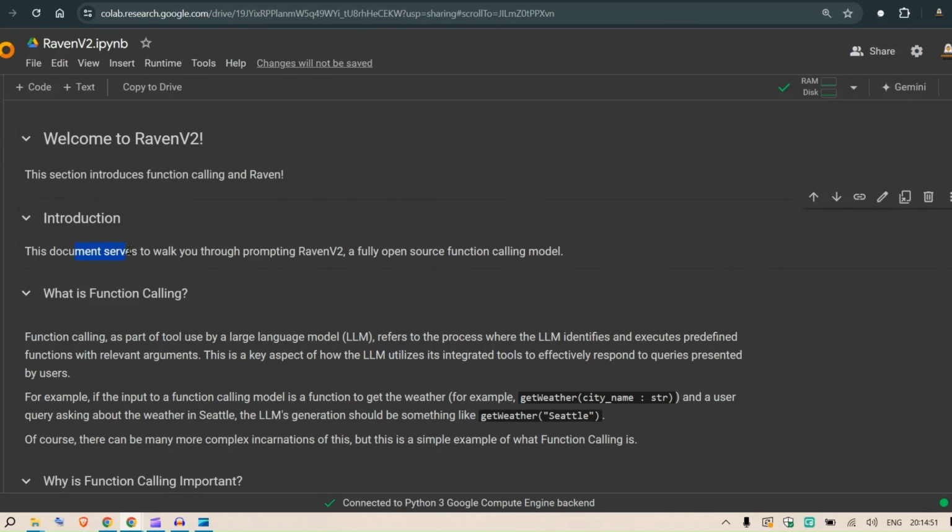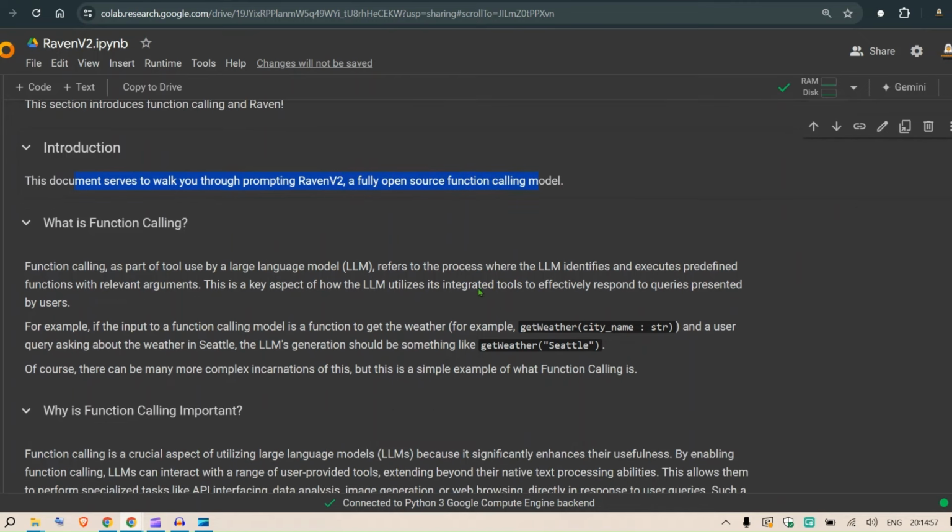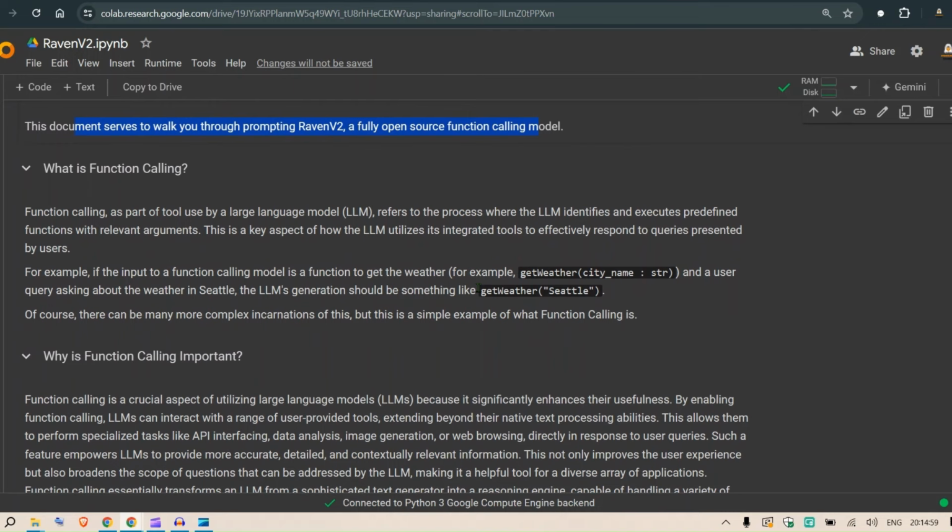This document serves to walk you through Raven-V2, a fully open source function calling model. Not many models can give exact function calling. So what is function calling?